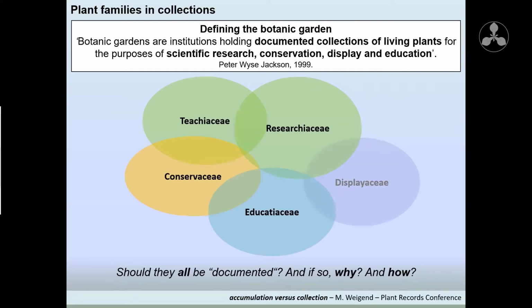And actually, I grayed out the Displayaceae, because they are not a defining feature of botanical gardens, unlike the other four groups. And the obvious question is, if these are the four or five plant groups that we have in botanical gardens, which specific reasons do we have for documenting them? Why should they be documented, and how should they be documented? That is, which data would we like to store?